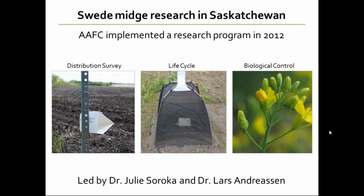They were surveying for the distribution of swede midge. So they were using swede midge traps, and they sent them out to producer cooperators. Probably many of you on the line may have helped with this survey. They also were looking at its life cycle. So they used emergence cages to time and see when the midge were emerging from the soil in the spring. And they're also looking at potential biological control agents, if there were any in Saskatchewan that might be helping control midge populations.